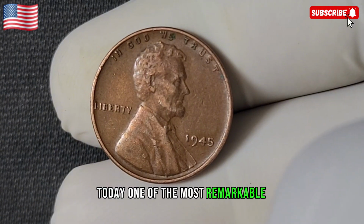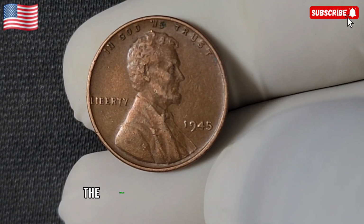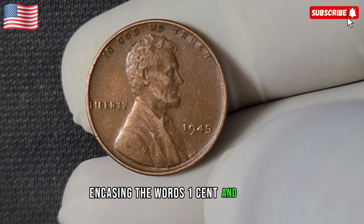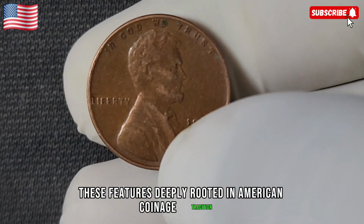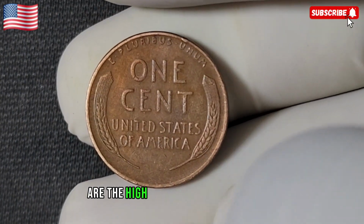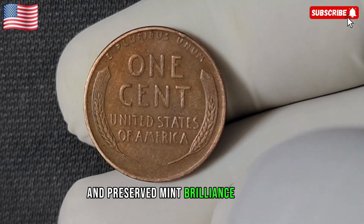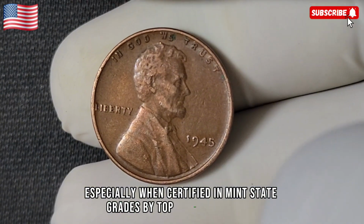One of the most remarkable aspects of the 1945 no-mint mark wheat penny lies in its features. The obverse showcases Lincoln in sharp detail, facing right, while the reverse highlights two wheat stalks encasing the words 1 cent, and United States of America. These features, deeply rooted in American coinage tradition, give the coin its iconic status. But what truly sets this piece apart are the high-grade versions that still carry their original red or red-brown luster. A strong strike, minimal contact marks, and preserved mint brilliance elevate this coin from common to elite, especially when certified in mint state grades by top grading services.